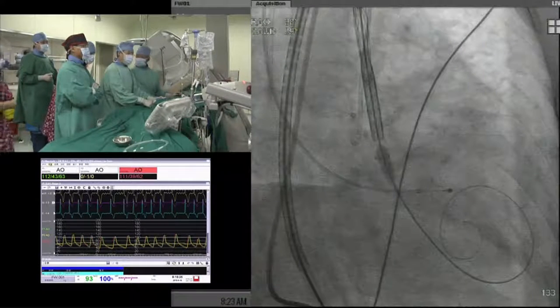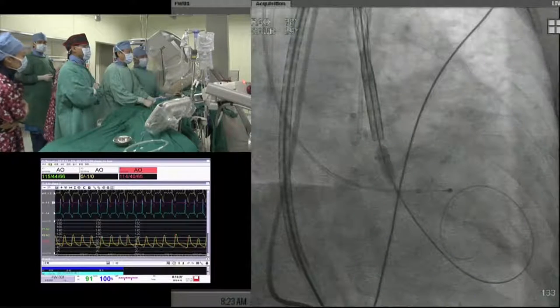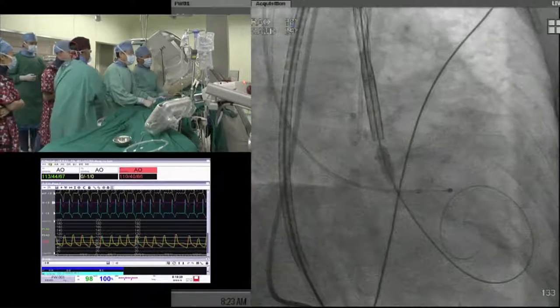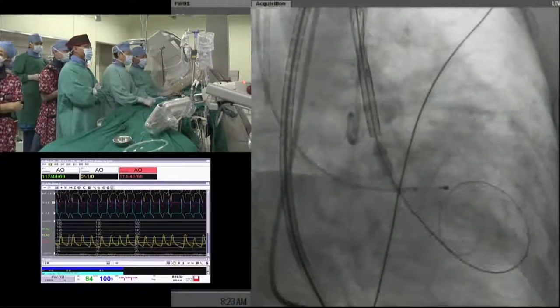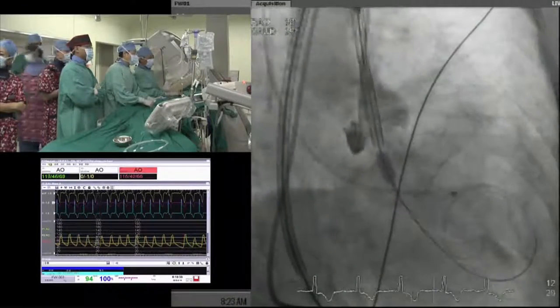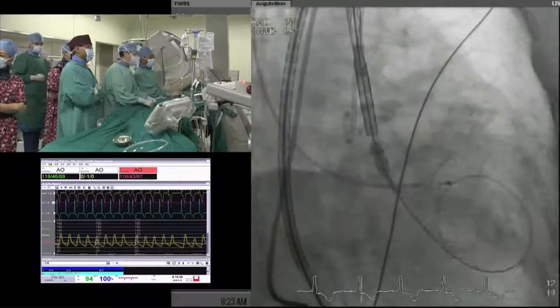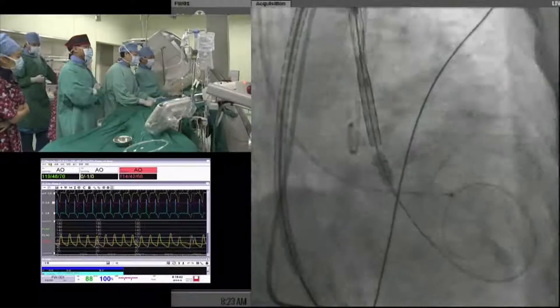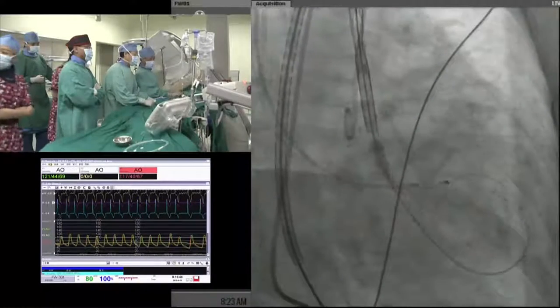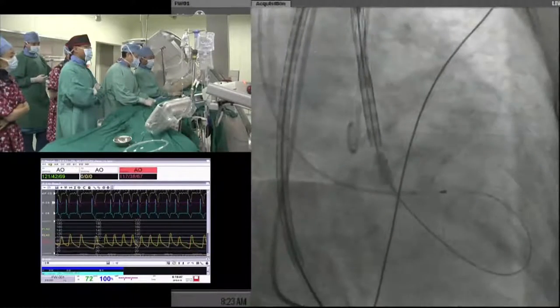Does it tend to descend into the ventricle as you deploy it? Okay, now it's zero. I think almost zero there. We should start the release. Yeah, maybe we can start. First we should go slowly. It's automatic.